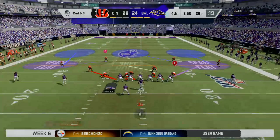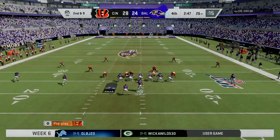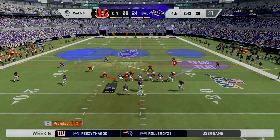Yeah, they got it for a touchdown last drive. Let's see what happens here. The last play got just a yard. Here's 2nd and 9 from the 26. Check Mike, check Mike. 51 to Mike, boy, 51.